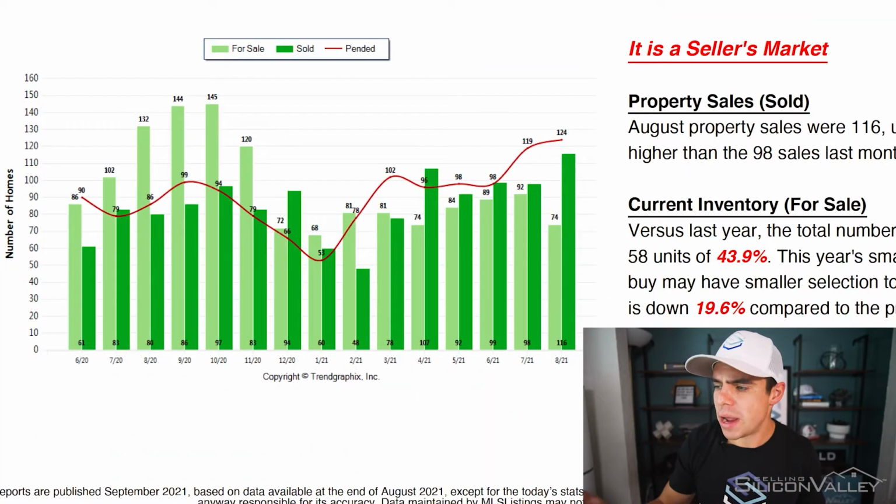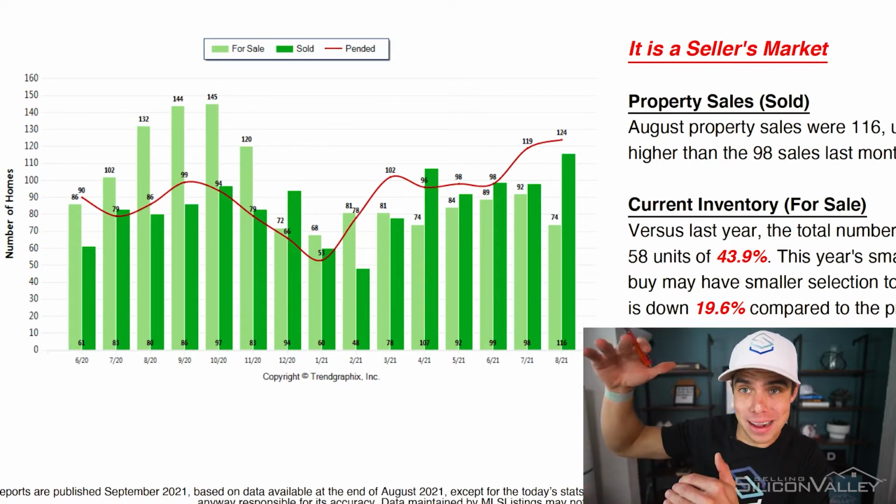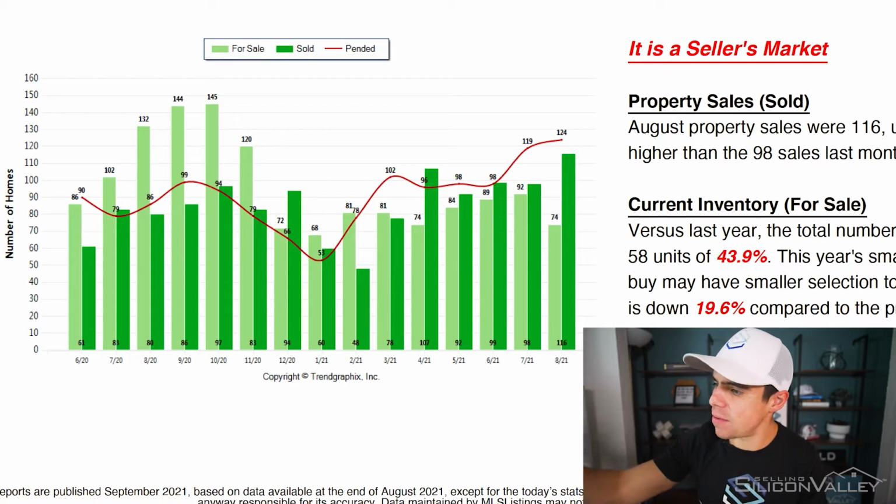This is actually not common. We're not seeing this in a ton of areas in the Silicon Valley marketplace right now. Usually in the summer, we start to see those lines move together. In other parts of not just San Mateo County, but in the entire Bay Area, we are not seeing the lines move apart. We're seeing the light green and the red lines move closer together. So this is very interesting.